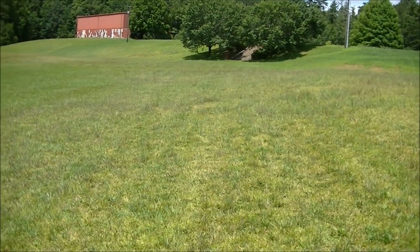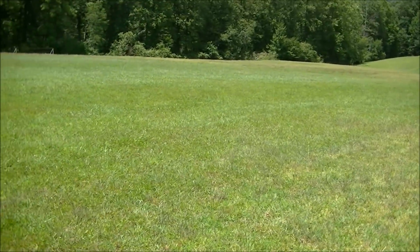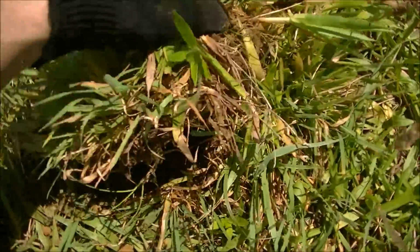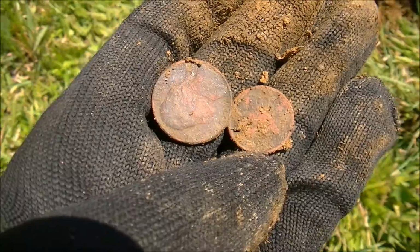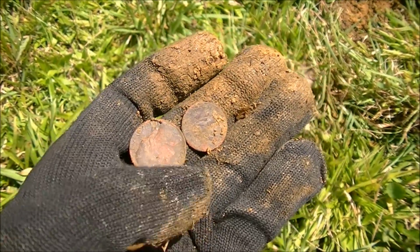Soil's nice and moist, but not too wet. Perfect type of weather to get the good signals in here. Well, still out here in this sports field, I got another coin spill. Just pulled a dime out of here, and right out of there came a nickel. The nickel's 1983, the dime's 1977. So man, this clad's been down here for a long time.